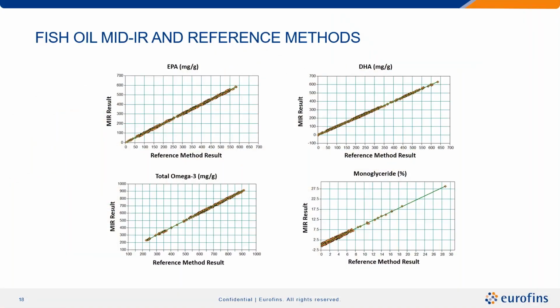Top requested traits utilizing mid-IR are demonstrated in the displayed graphs. Here we have EPA, DHA, total omega-3, and monoglycerides. As with the last set we displayed for fish fillets and minced fish, the closer the individual results to the trending line, the more the NIR results are comparable to traditional chemistry results, meaning we have good correlation. Again, these are QTA-specific models.